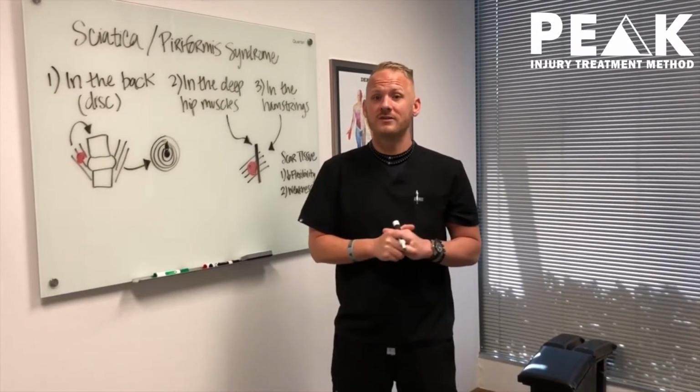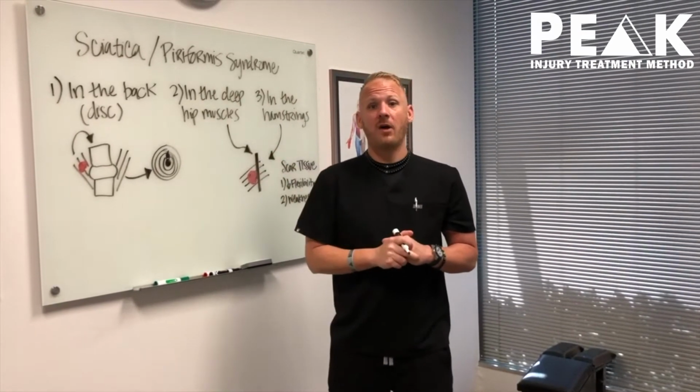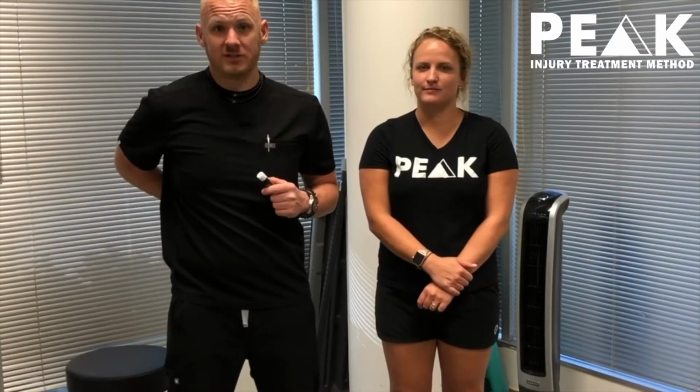So what we're going to show first is a test that really helps to narrow in if this disc is causing the problems of sciatica down the leg. So we have our clinical assistant here, Dr. Cussy. What she's going to demonstrate is a test to really assess if there's some degeneration in the low back.